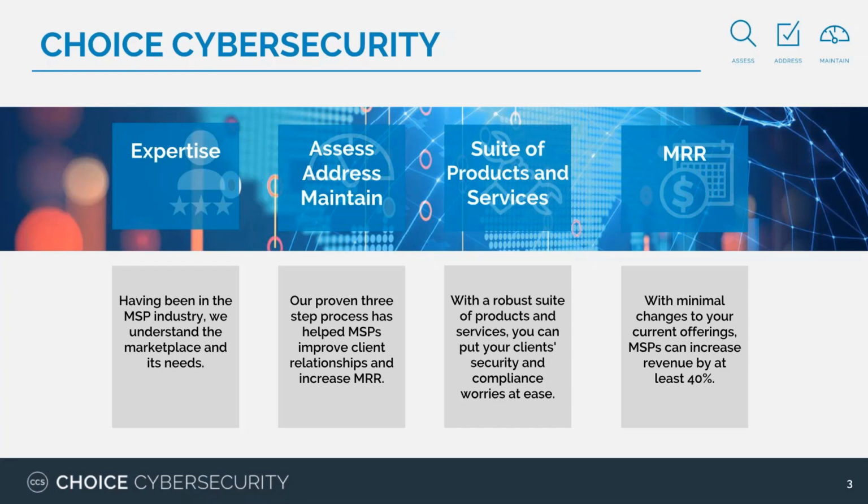The second is we have the three-step process: assess, address, and maintain, which is a repeatable process. We have a worldwide service mark on it, and it just works. Number three is we have a suite of products and services. We're constantly doing new R&D, and we're constantly bringing in and perfecting our suite of security products and services that we've already vetted, spent hundreds of hours vetting, that you could just roll out to customers. We've done the hard work and the heavy lifting. You can just start rolling it out to your customers and start making money.